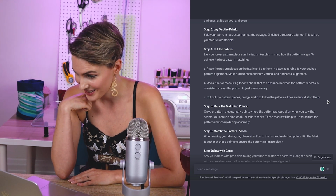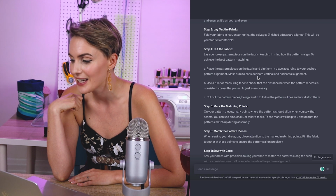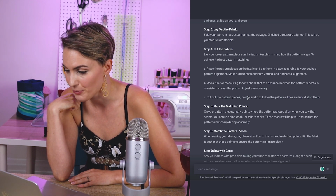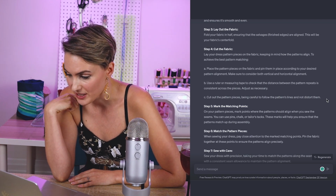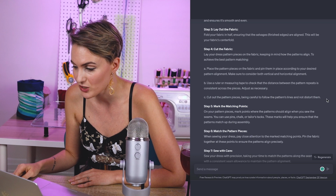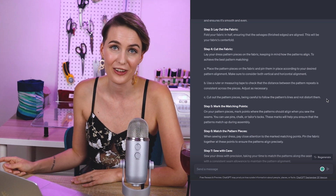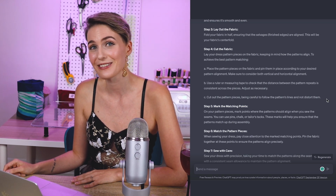Okay, I'm very curious. A. Place the pattern pieces on the fabric and pin them in place according to your desired pattern alignment. Make sure to consider both vertical and horizontal alignment. B. Use a ruler or measuring tape to check the distance between the pattern repeat is consistent across the pieces. Actually, something I have learned about Ankara fabric is that it is not always very consistent, like many other patterned fabrics. Yeah, okay. That's basic pattern layout tips.